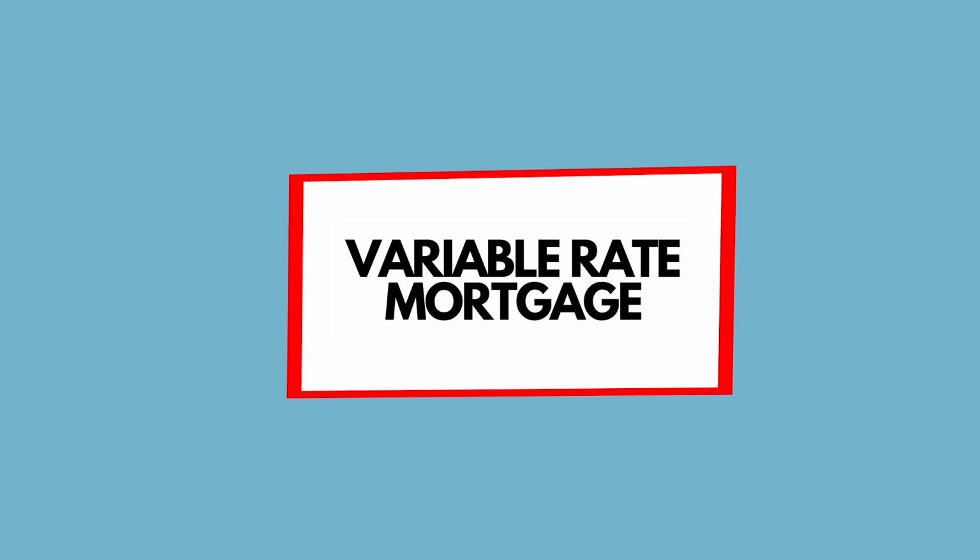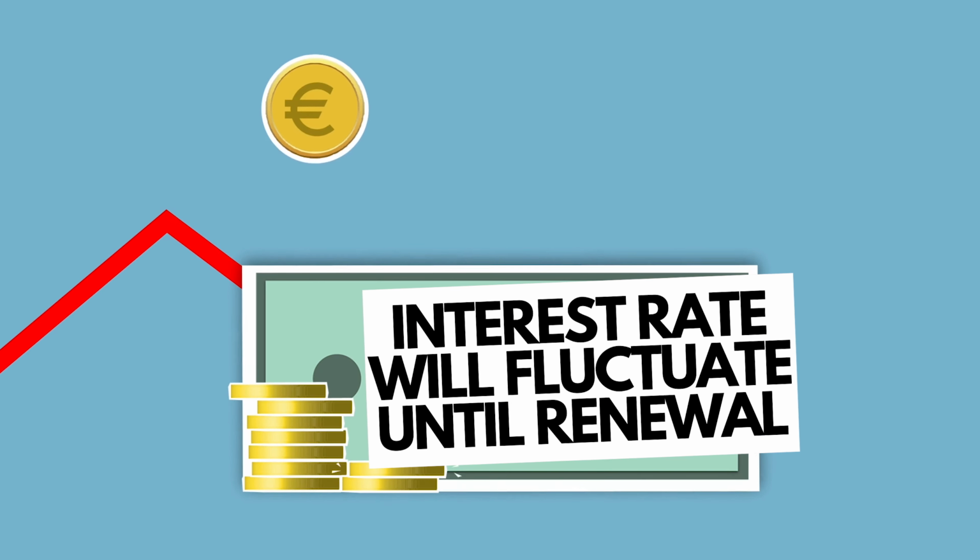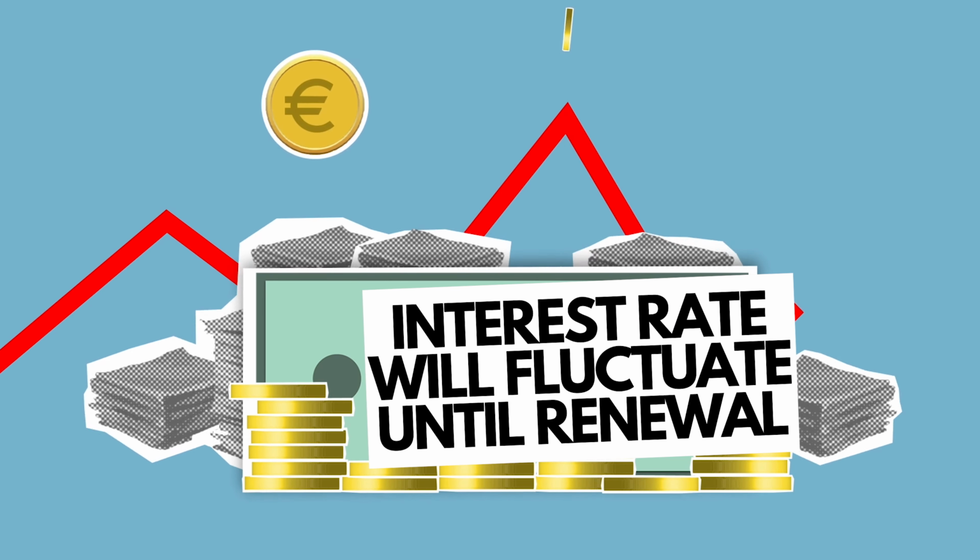Whereas in a variable rate mortgage, the interest rate will fluctuate according to the prime rate until your renewal. There are two options for these types of mortgages.